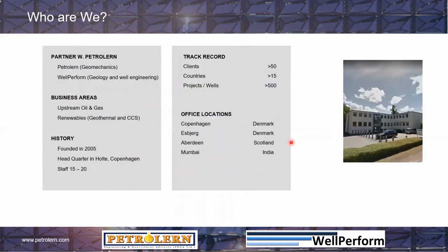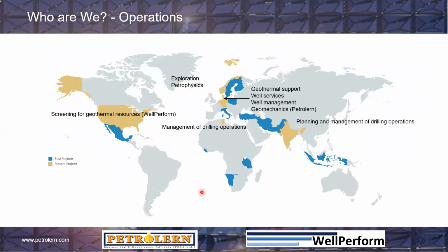As I said, I'm going to go over this quickly just to give you an idea of who we are. We are a partner with Petrolern. Petrolern have been able to do some geomechanics expertise from some of our projects, and we've been able to supply some geology and well engineering knowledge and expertise to some of their projects, assisting them in that. We are based in Denmark, which is Northern Europe, in Copenhagen. We also have some offices in Mumbai and in Aberdeen, but Denmark is where we have our main office.